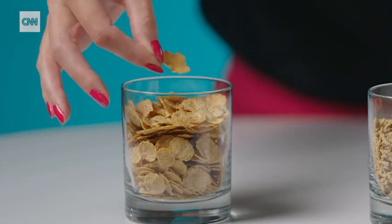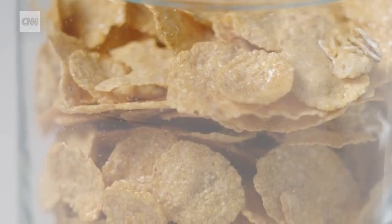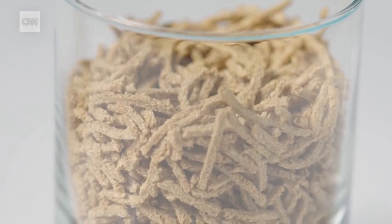And with this being less dense compared to the all bran, typically it would require more of this food, which would increase the amount of sugar and calories to feel more full. Over here, we do have the bran. When it does have more bulk and more fiber to it, it does keep our blood sugar balanced for longer.